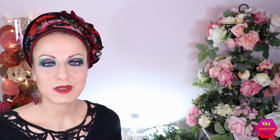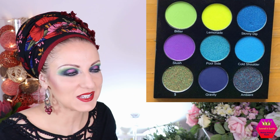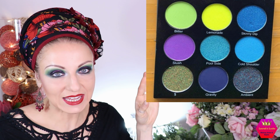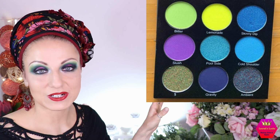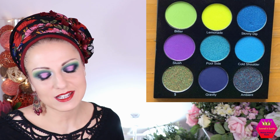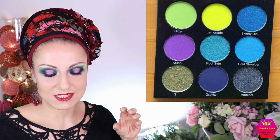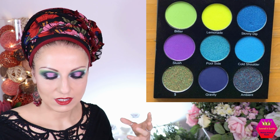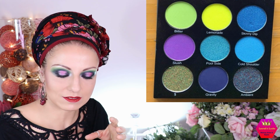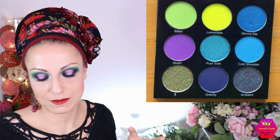Okay, the next thing I wanted to mention is from Alien Cosmetics, and it is the Summer on Earth palette. First of all, the name is so cool, considering that it's Alien Cosmetics, right? But Summer on Earth, and this is how it looks, and it is so beautiful. I think the whole concept of this green and yellow, it's not really a yellow, it's more like a greenish yellow, a mix between the yellow and the green. And the blue and the purple, I think it's amazing.